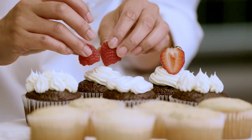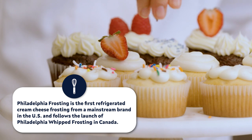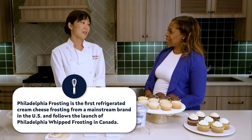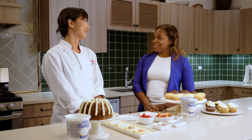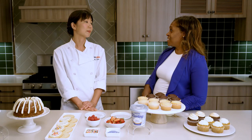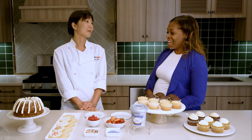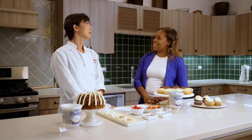Philadelphia frosting is the first refrigerated cream cheese frosting made by the mainstream brand in the US. And it is actually made with real ingredients like fresh cream and milk. A lot of work went into developing this product to make sure that it's an easy to use format, coming from the refrigerator with no preparation and no cleanup required. And before we get into details about the product, tell me, why did Philadelphia enter into this category?